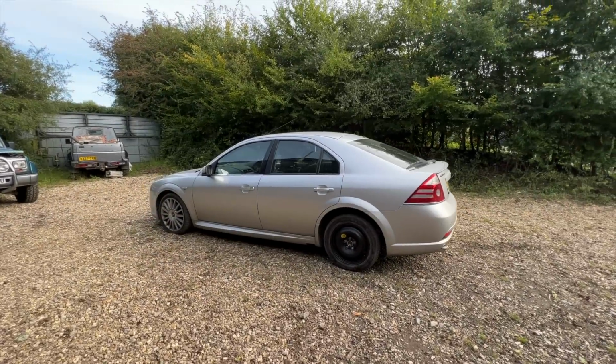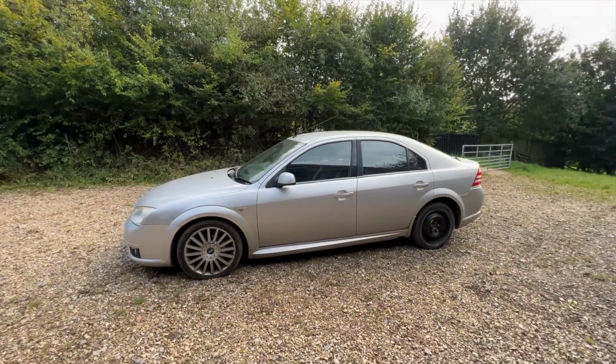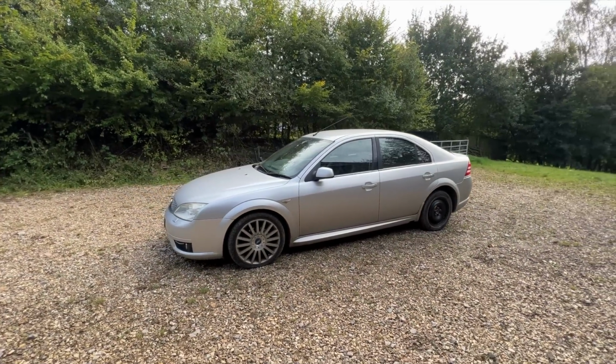Okay, now that all the oily jobs are done on the Mondeo, I can start with the cleanup. Obviously it's not horrendous, but I know I can make this thing look a lot better. I really need it to pop so that when it hits the market, it looks like something special.